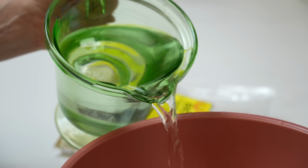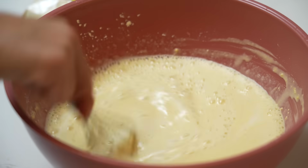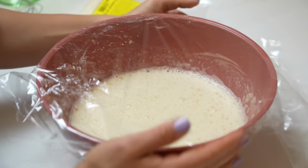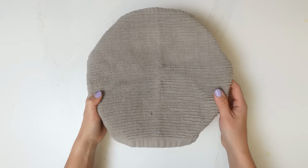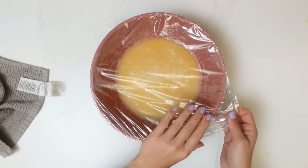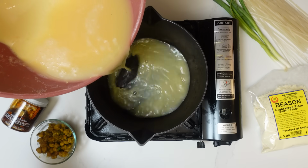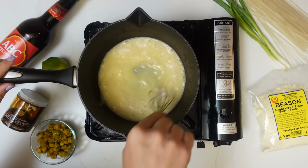The dish has three basic components: the chickpea paste, rice noodles, and the chicken curry. Then it's typically topped with soy sauce, crushed peanuts, and fried garlic or onion for some texture. You can also add chili flakes for a kick of spice or pickled vegetables according to your liking.